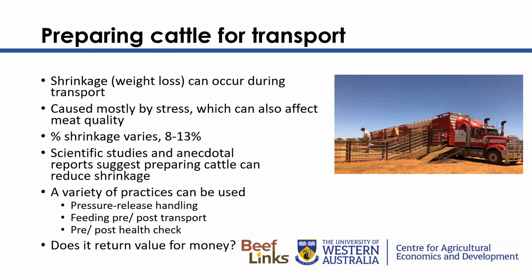A second management practice that we looked at in the project was preparing cattle for transport to try and reduce shrinkage, which is weight loss that can occur during transport. When you're transporting cattle to various points within the supply chain, anecdotal and scientific studies have shown that cattle lose weight throughout that process.